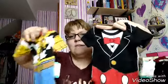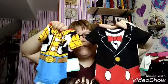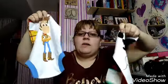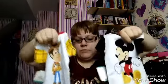The colors will look so cute on Autumn and I think really good on Florence as well. Obviously it's a fox and I'm obsessed with foxes, so that went down a treat with me. And then she also got me these two super cute vests, these Disney vests, for the boys. One is Mickey, the other is Woody, and they even have Woody and Mickey on the back, which is super awesome. So I am absolutely in love with those.